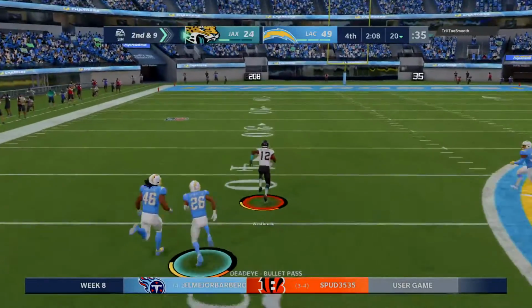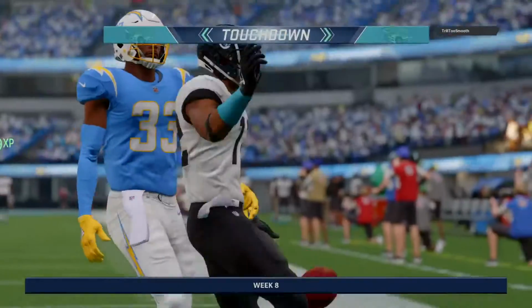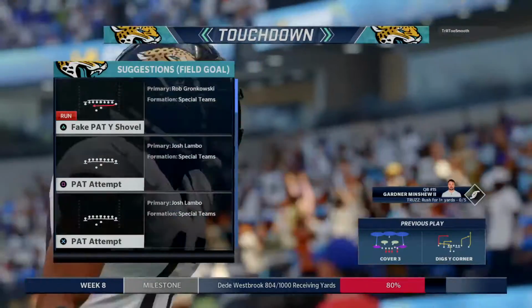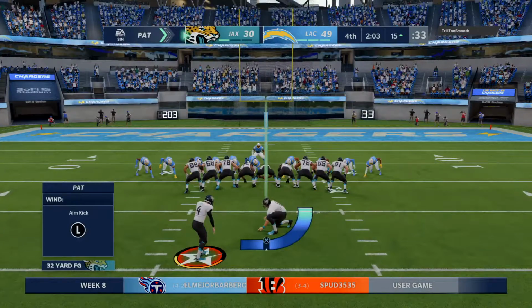Minshew, the open man is Westbrook. 20, 10, 5, touchdown, Jaguars. D.D. Westbrook, an 80-yard touchdown. And the Jaguars make some inroads here on that deficit.